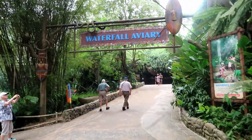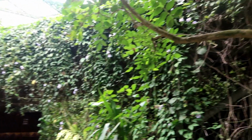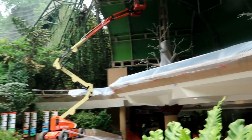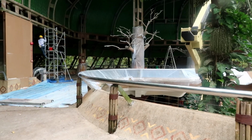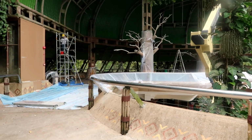So behind me is the waterfall aviary. It used to be a monorail station. And you can actually also see some of the remnants of this former monorail right here, covered in vines and vegetation. And this platform right here was formerly the monorail platform for the waterfall monorail station, undergoing some renovation work, so we are unable to go up there.